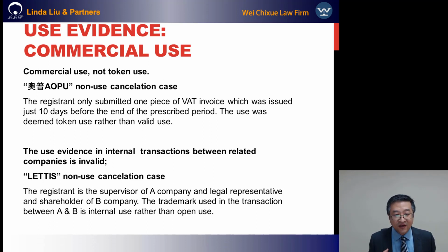And also the use in internal transactions between related companies is invalid. For example, in this non-use cancellation case, the registrant is the supervisor of A company and the legal representative and shareholder of B company. And the trademark used in the transaction between A and B companies is deemed as internal use and not as open use. So the use was not admitted in this case.